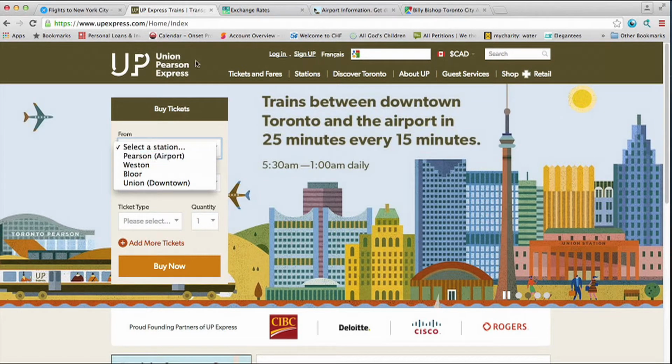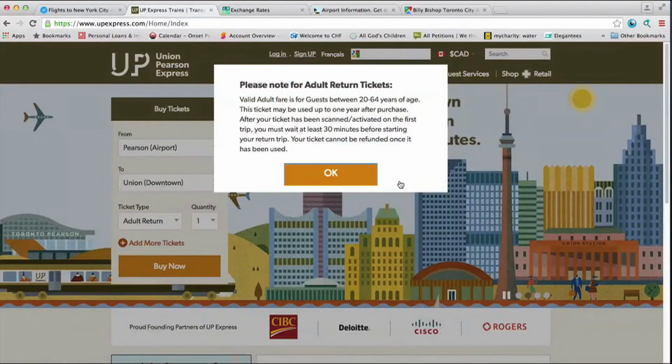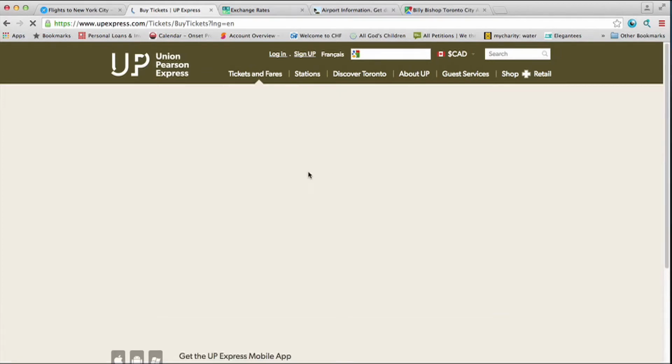So what we're going to do is I'm going to the Union Pearson Express, and I click Pearson Airport, and then I'm going to click Union Station. Here we go, in downtown. And then I'm assuming you're an adult and you need a round trip ticket, one ticket. Buy now, and click OK. And so now it's going to tell you the price of this ticket to get out of the airport.